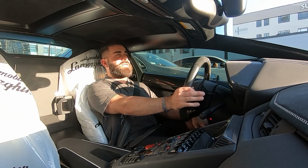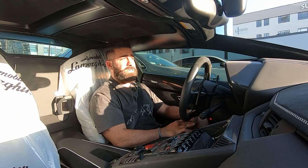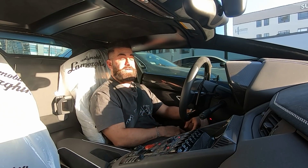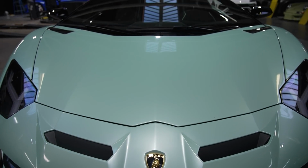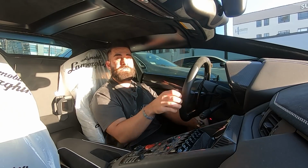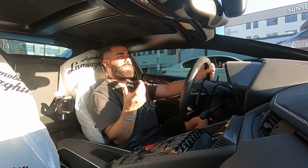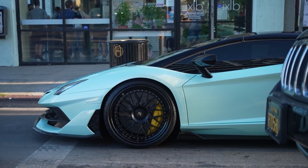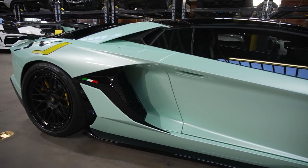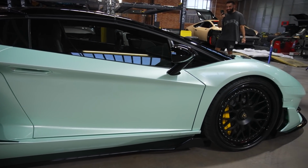This customer had a 488 in this color with a full carbon fiber kit, wheels, again, everything. He actually had the same exact style wheels on that 488. Same color wrap again. And it looks incredible on the SVJ. We made custom SVJ stickers for the quarter panels, of course, with a yellow J on it. We also painted the brake calipers yellow, so it goes with the theme of the car with the new wrap. So this is kind of like a mint green color with a hint of baby blue. And of course, with the yellow accents, looks incredible.